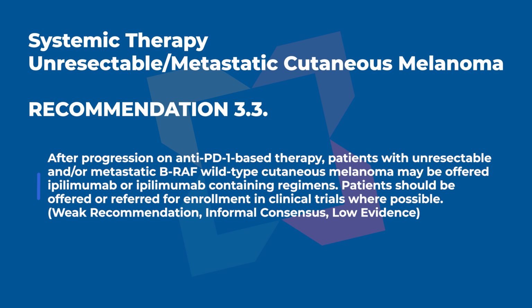Recommendation 3.3. After progression on anti-PD-1 based therapy, patients with unresectable and/or metastatic BRAF wild-type cutaneous melanoma may be offered ipilimumab or ipilimumab-containing regimens. Patients should be offered or referred for enrollment in clinical trials where possible. This is a weak recommendation, informal consensus with low evidence.